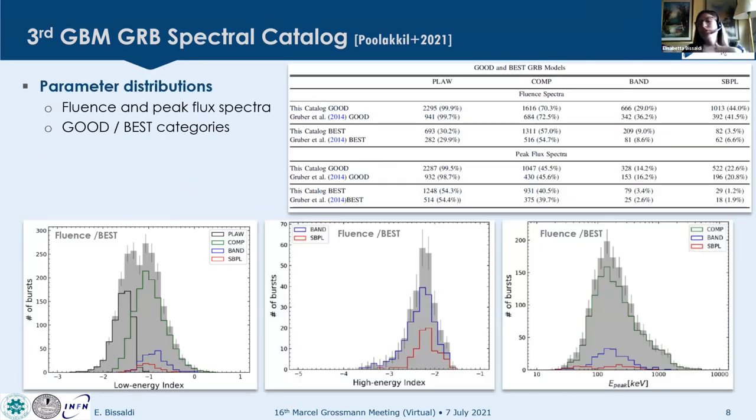So here there are lots of distributions, lots of plots. I just made a very small selection of results, because there are really many results. In this table, for example, you can see the main results for all four spectral models, for the fluence spectra and for the peak flux spectra. The plots here just show the fluence and the best category, not the good one. You have all of the other distributions in the paper if you are interested.